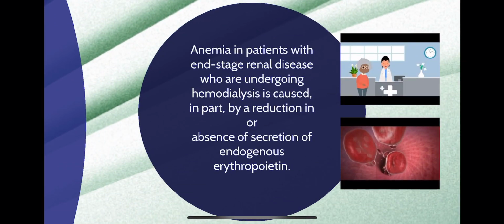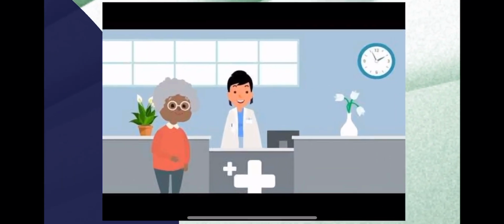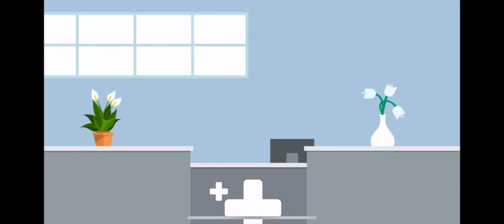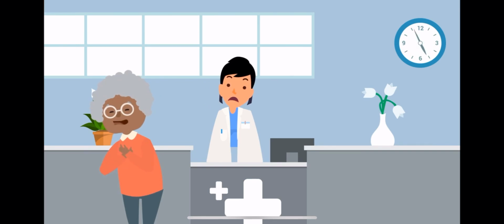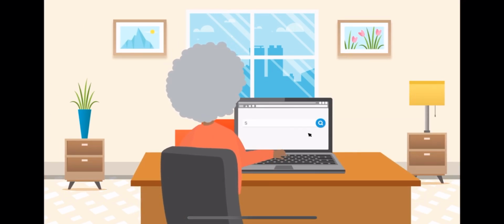Anemia in patients with end-stage renal disease who are undergoing hemodialysis is caused in part by a reduction in or absence of secretion of endogenous erythropoietin. Cheryl goes to dialysis 3 days a week. Lately, she's been feeling weak, tired, dizzy, cold, and out of breath. At first, she was unsure of the cause of these symptoms. Luckily, she came across the Doctor Conversation Guide for Anemia on kidneyfund.org and talked to her doctor about her symptoms.